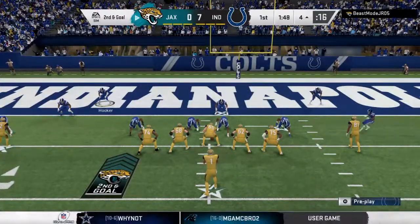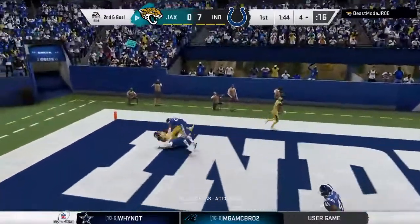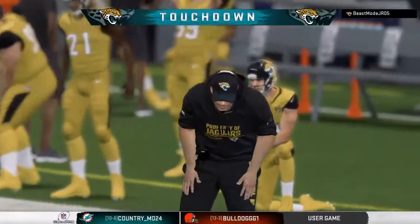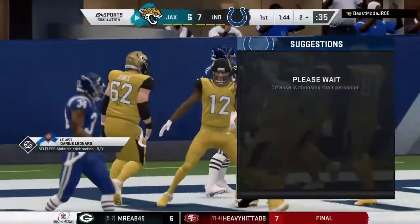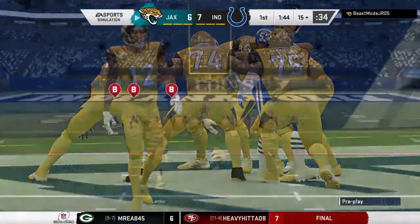From back at the 4, here's second and goal. And that is caught. Touchdown, Jacksonville. Sammy Watkins there to make the grab as his guys are on the board here in this first quarter.